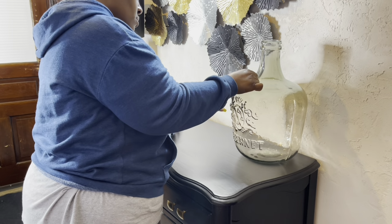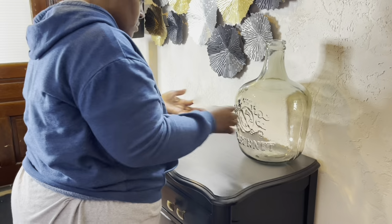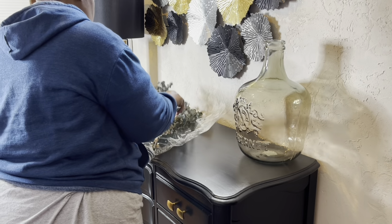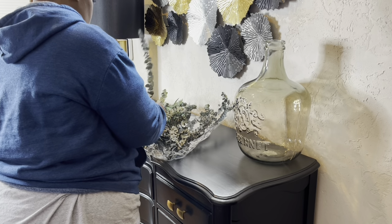So now it is time to decorate. Even though I'm not done cleaning, it's still time to decorate this space. I was getting a little excited. I was ready to decorate. That's always my most favorite thing to do.